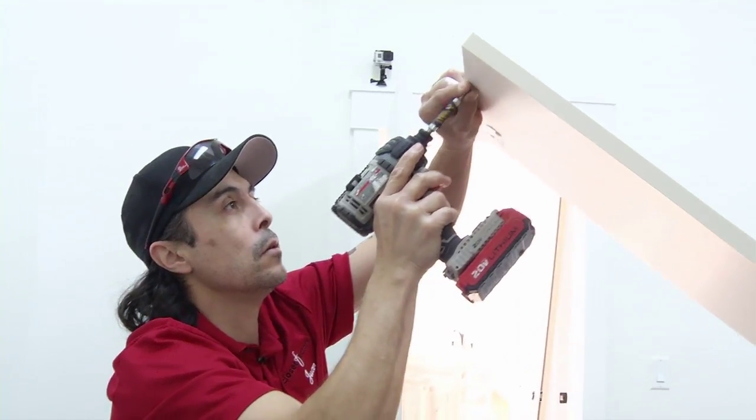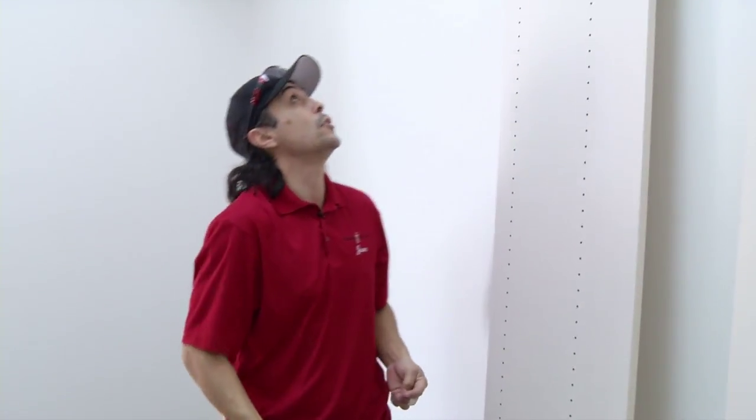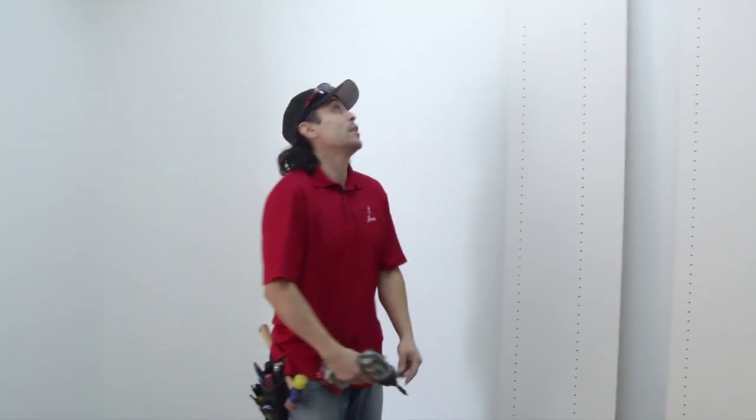Now these are the tallest panels we can do in one shot. So as you can see, we got a 12-foot ceiling, we got 10-foot panels. So it's about as high as you can get without actually stacking on top of itself.